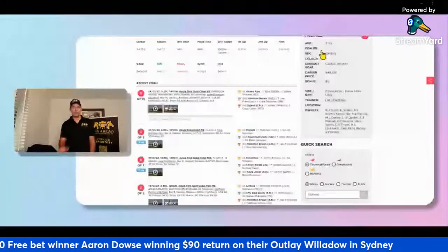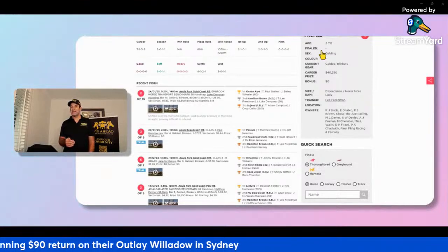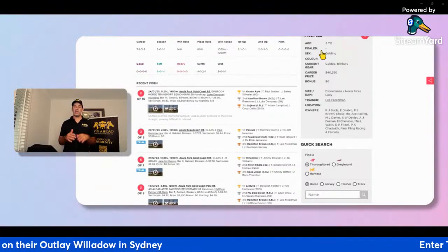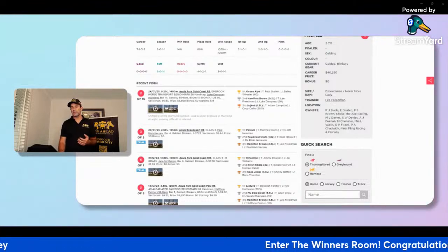Here's our value bet. Concern, there's no matter. I took $10 down as $11. I took the $10 thinking there's no way he's going to start at that price. There's no money for him. That's a concern.